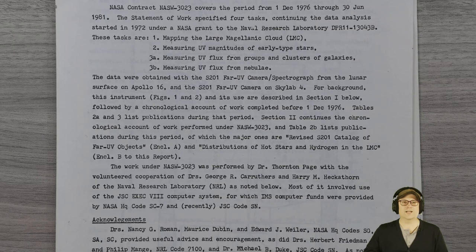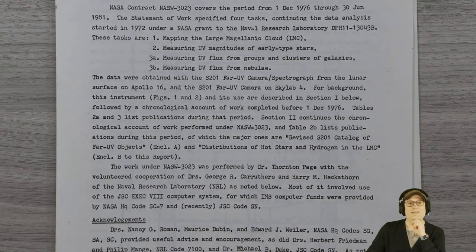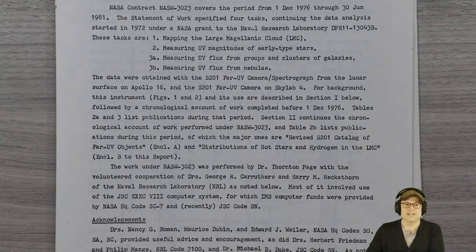The work under the contract was performed by Dr. Thornton Page with the volunteered cooperation of Drs. George R. Carruthers and Harry M. Heckathorne of the Naval Research Laboratory, as noted below. Most of it involved use of the JSC Exec 8 computer system, for which IMS computer funds were provided.